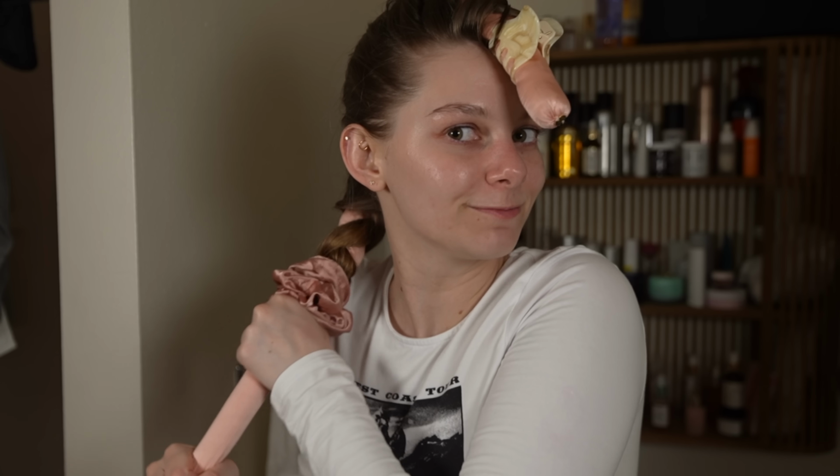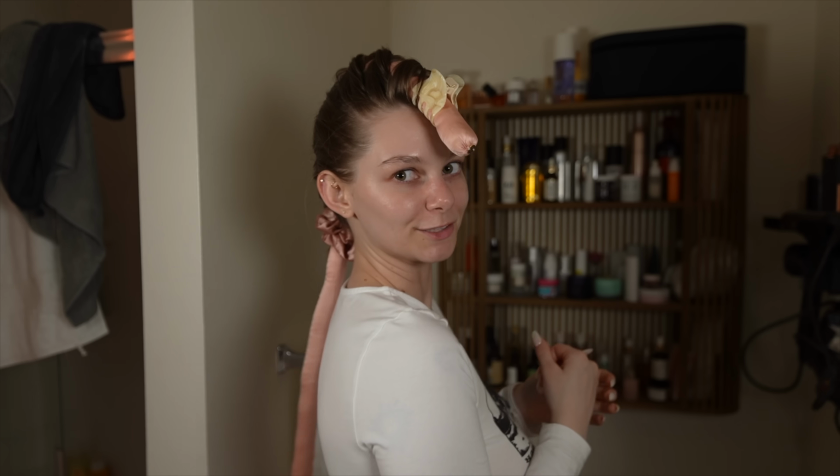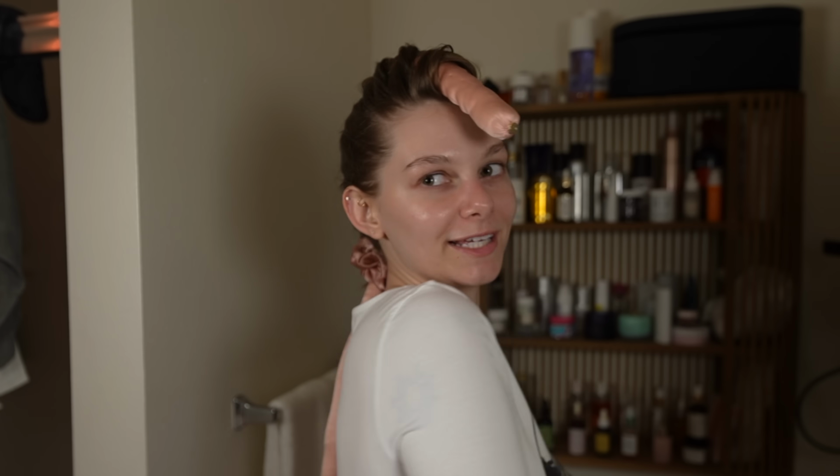Now, a trick that I have not seen anybody else do that gives you a way better curl at your ends. After you're done with this, I squish it all the way up, and don't forget to remove this clip after. I think you guys know why this is called unicorn curls now, and yeah, it looks a little silly.